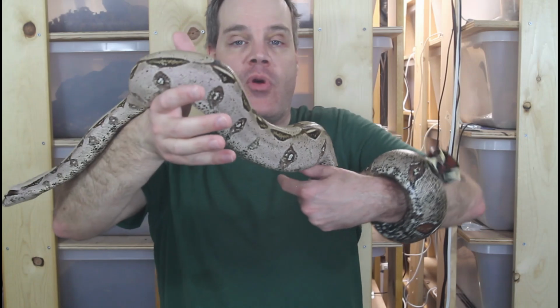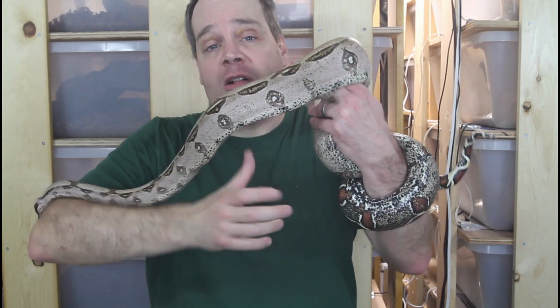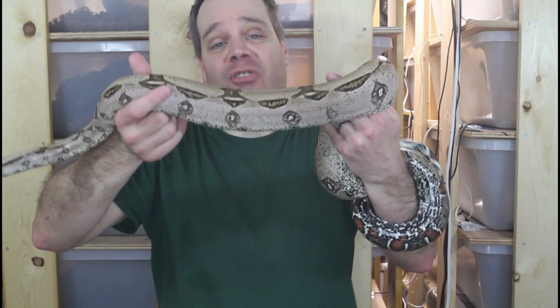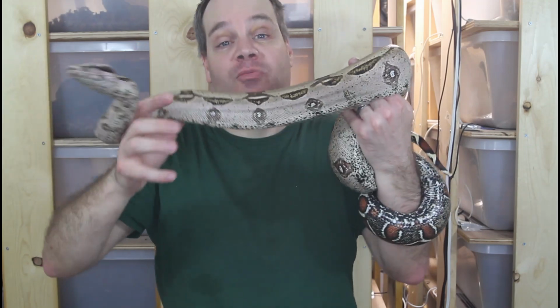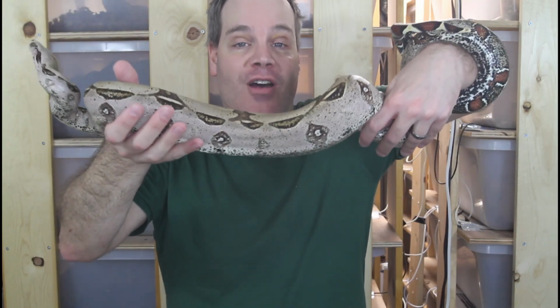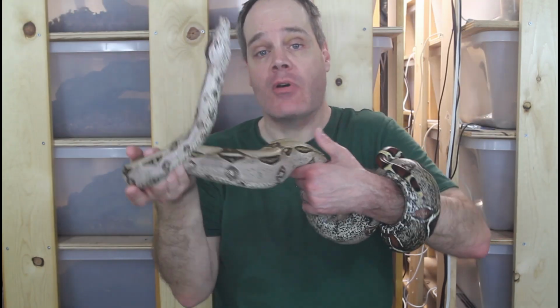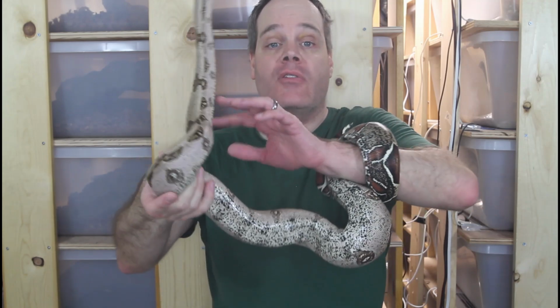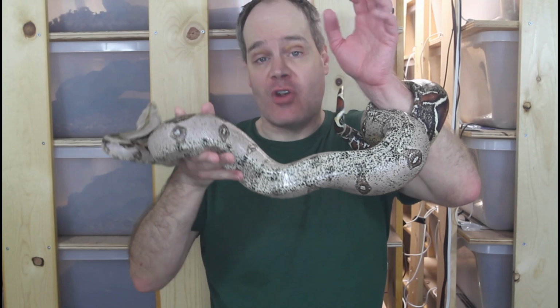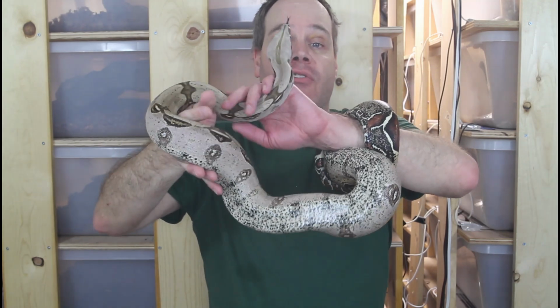And I want to make the point that not all of these animals are giants. Very rarely does an animal get to these 10 to 12 foot sizes. The vast majority of adult true red tails are somewhere in the 5 to 9 foot range. So if you've been thinking about a true red tail but worried that it's just going to get too big, think again, because these animals very rarely reach these giant sizes.